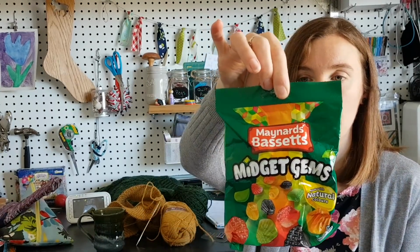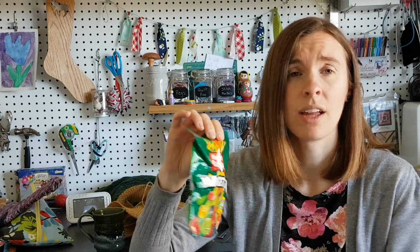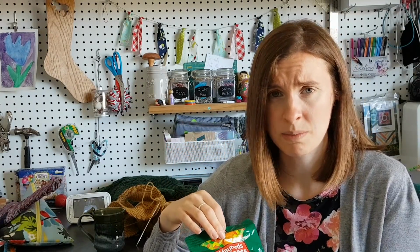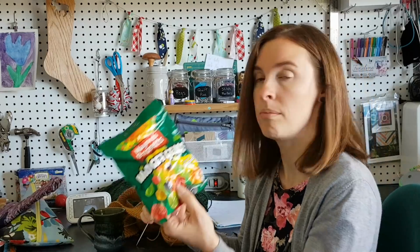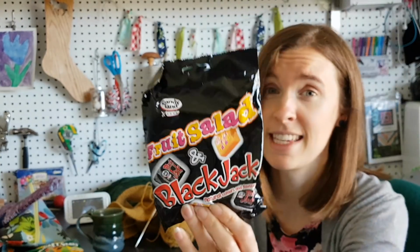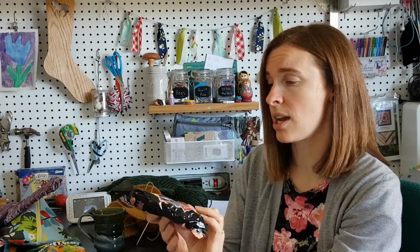So the first one, Midget Gems. Yum. I haven't had these in a long time actually. A lot of the things we can get now at our local grocery stores, there's like a British import section, and we can get some things, but it's really expensive. Like one curly whirly costs like $2, or even more than that sometimes. So Midget Gems, these are probably my ultimate favorites. Blackjacks and fruit salads. I haven't had these in a long time either, and I kind of asked him if he could bring back some fruit salads and blackjacks.